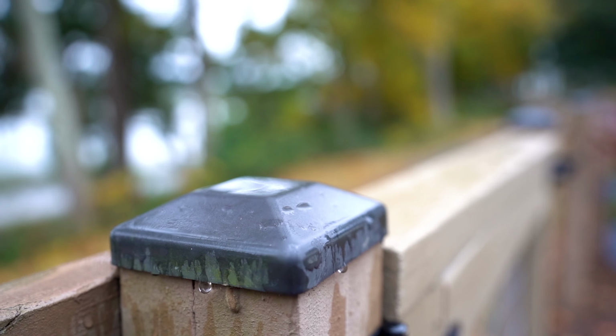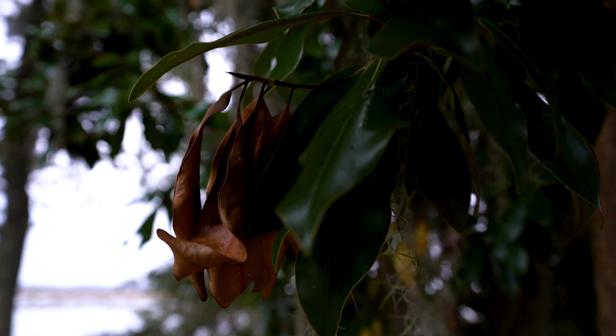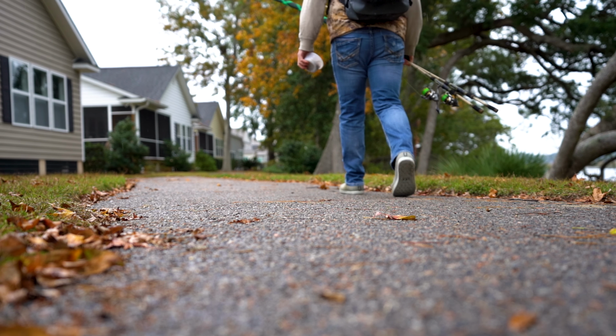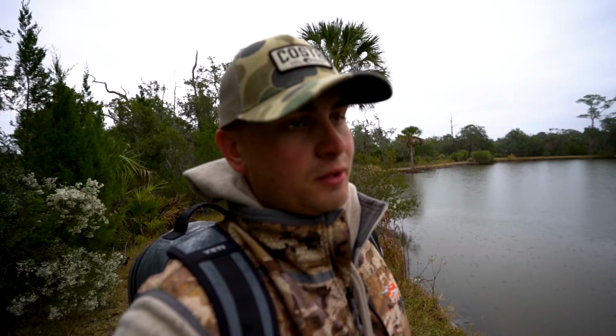It is a cold and wet one today in South Carolina. I walked out the door to go fishing, and it started raining as soon as I got out into the driveway. So I went back inside, grabbed the only thing I've got that's somewhat waterproof, which is my Sitka vest, and came back out, said screw it, we're gonna try anyways.